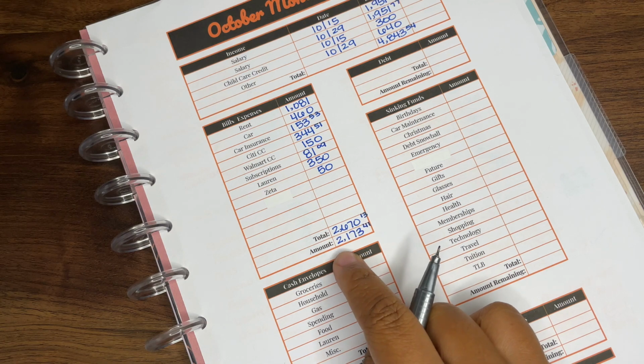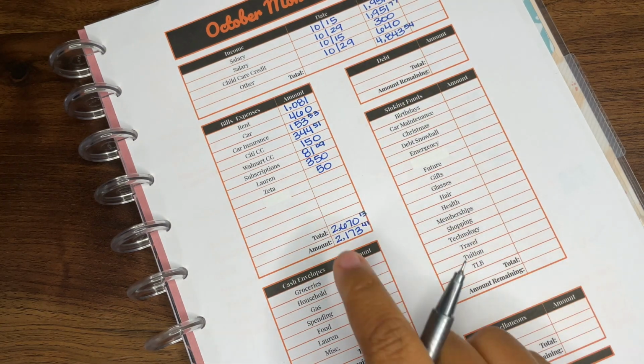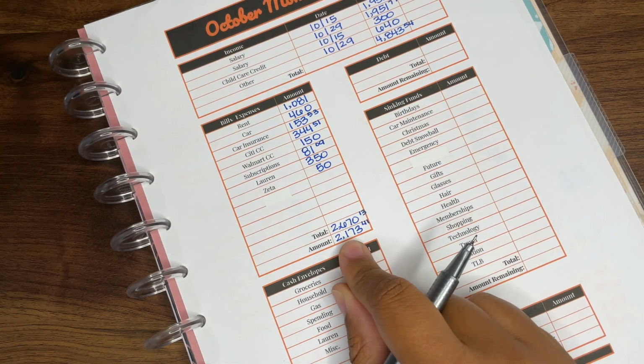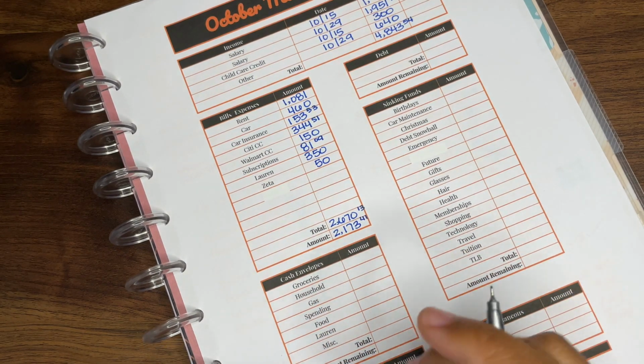I have never had, just at this point, this much remaining when I look at my monthly expenses. So this just lets me know I'm moving in the right direction with paying off my debt. Yeah, that's it. That's the only thing I have to say.